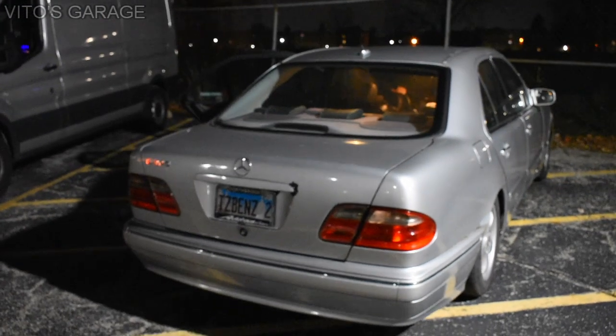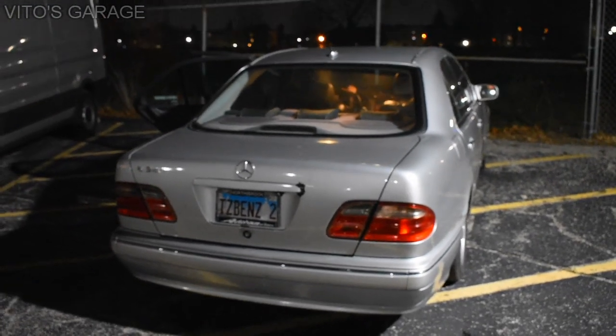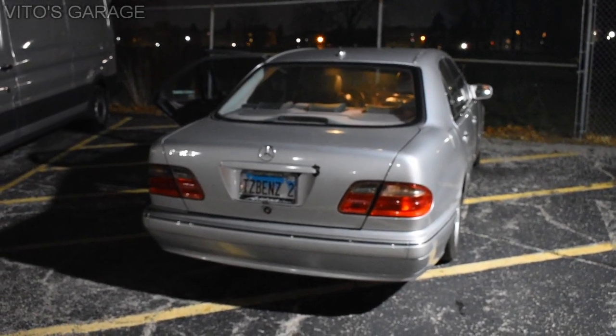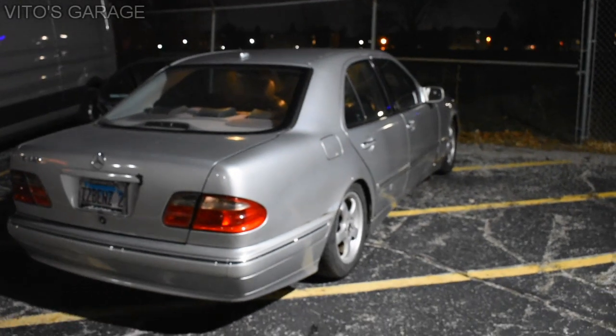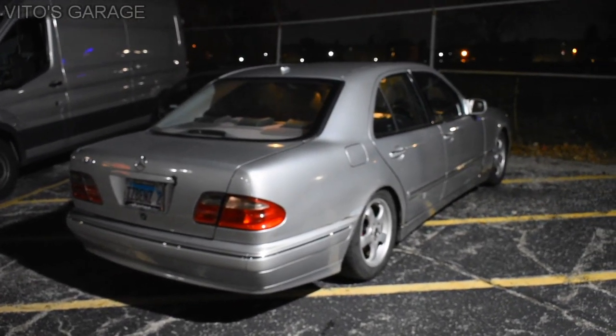I'm really gonna miss this car, but I'm gonna keep seeing this car. This car is gonna be still part of me. You know, I really love this car so much. I'm gonna be missing you. W210, amazing, legendary car. Amazing car, honestly. So, yeah. That's kind of the plans. That's how things are.